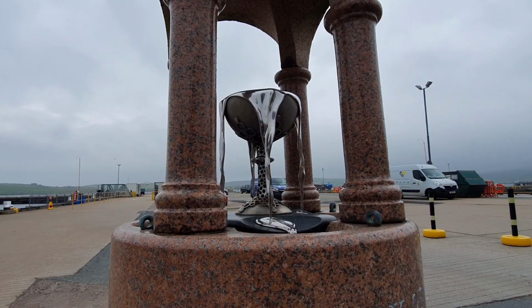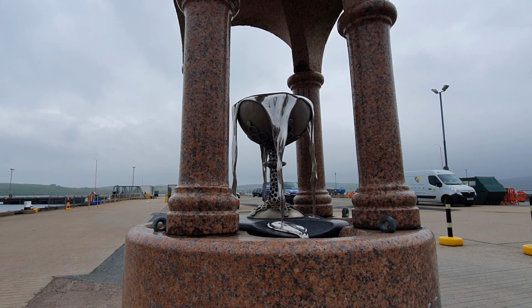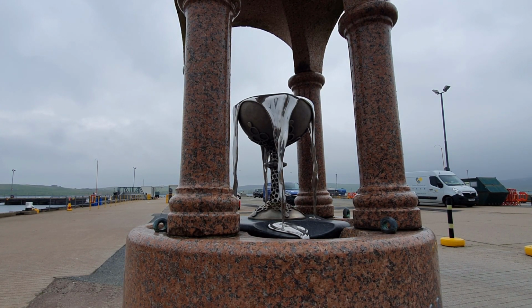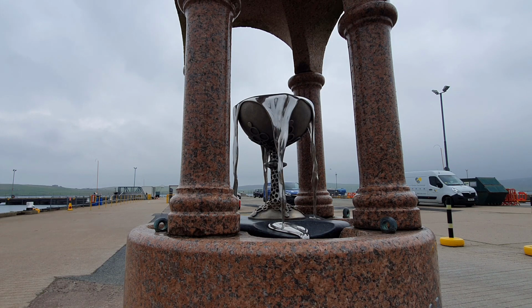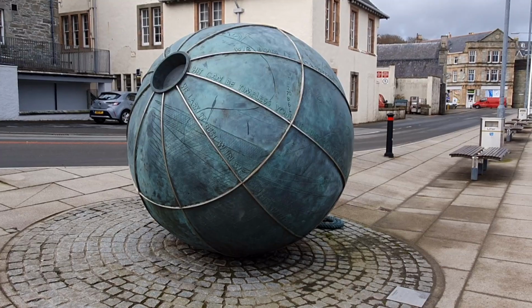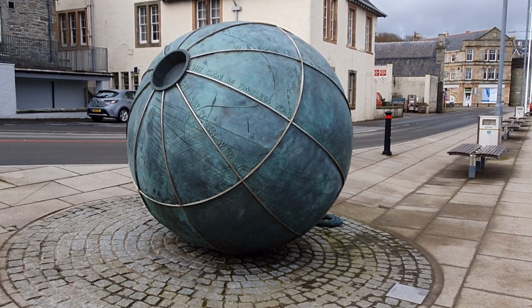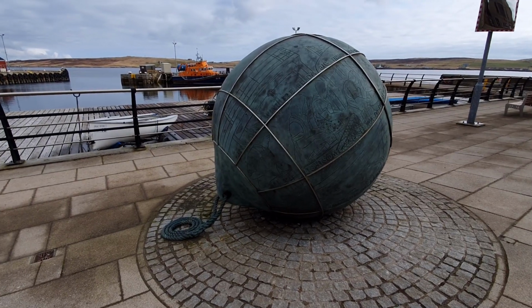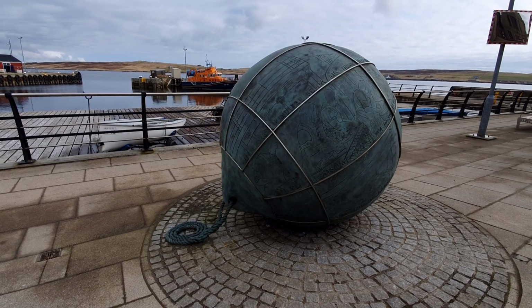The Diana Fountain is located at the entrance of Victoria Pier and commemorates the sailors who were lost on a whaling expedition on board the whaling ship the Diana. As we head over to the small boat harbour, we will pass an interesting sculpture. This is the Lightsome Buoy and is a celebration of the pelagic fishing industry in Shetland over the years.